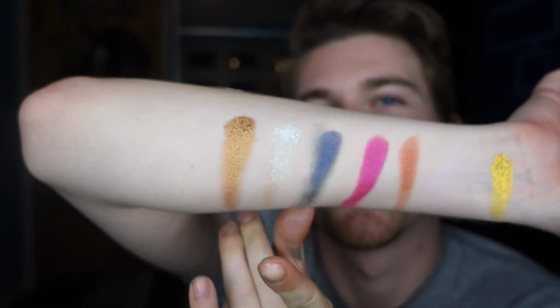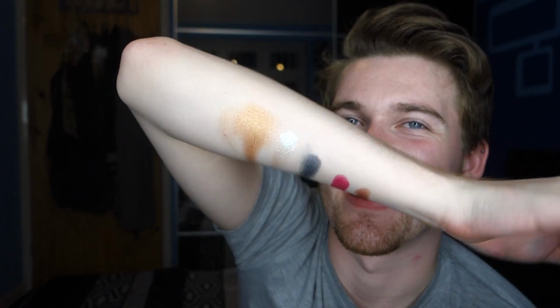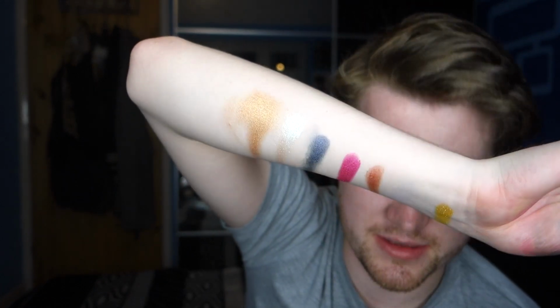And there's this shade as well. I've got to try this. This is called Master. And it is basically just gold. It just doesn't get old. It's so pretty. Oh, look at that. Absolutely stunning. So pretty.